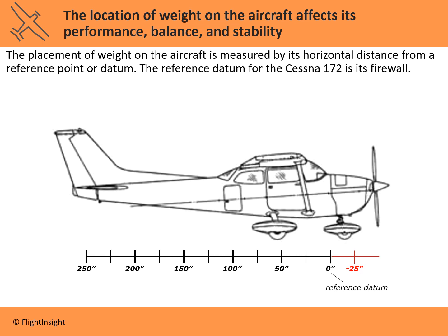And then anywhere we put weight onto the aircraft, we're going to express where that location is based on how far away it is from the reference datum. So as you move backwards, as you move aft of that reference datum, you're counting up 50 inches, 100 inches, and so forth as you get to the tail, 250 inches. And then you can even see as you get in front of that reference datum onto like the cowling close to the propeller, it gets into negative territory, negative 25 inches, and so on.